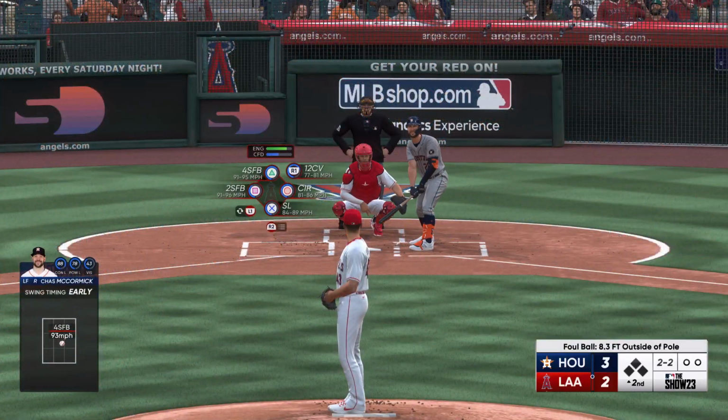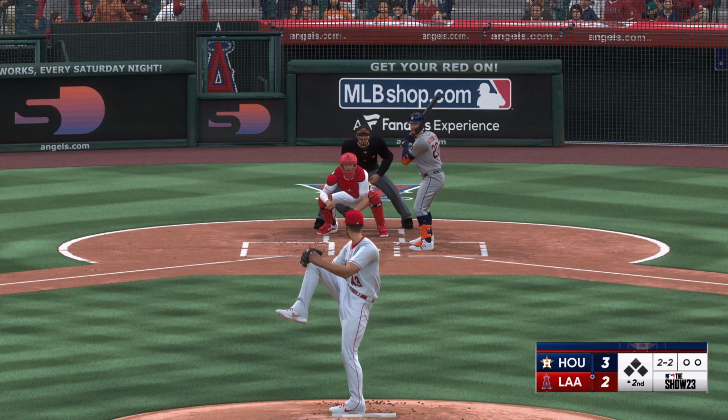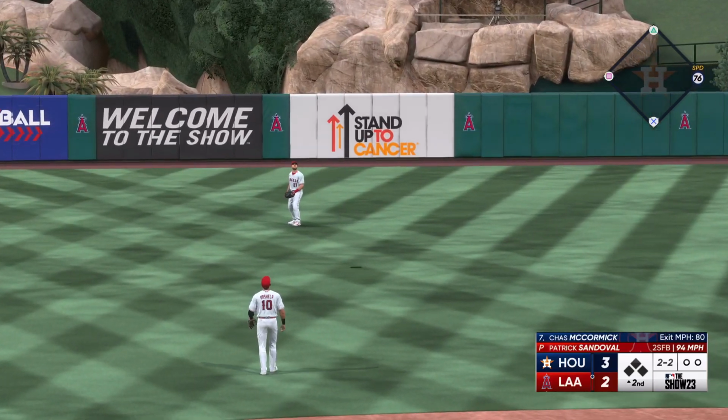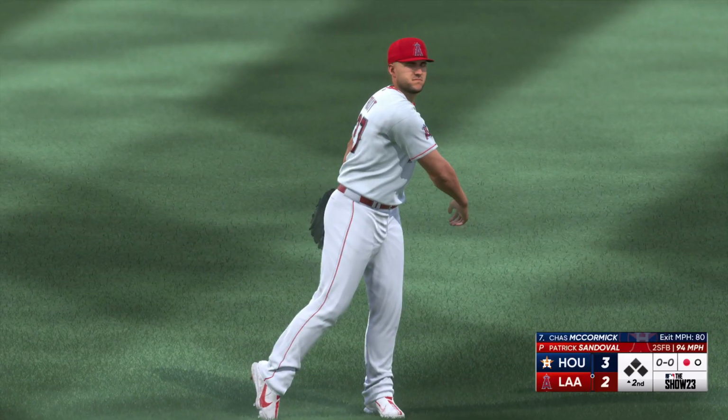Well, he's ready for that fastball right there. Really turned on it, hit it hard, had the distance, but just too much hook to it. So might want to make a little bit of an adjustment, let it travel a little more, and see if you can keep that thing fair. Trout makes the grab, 1 away.